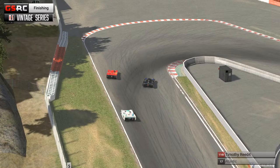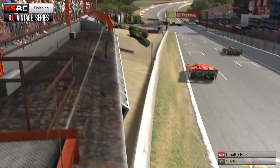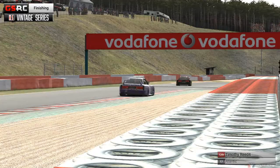He sends it to the outside. Is going to get quite the exit. In fact, he's going to get maybe undercut there a little bit, but still, that is going to be P12 nonetheless for him. Oh my goodness, okay. It's going to be P12. He's good. Yeah, no, he's good. Don't worry, that was a lap car behind as well.